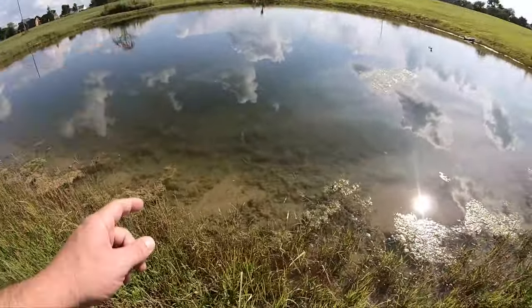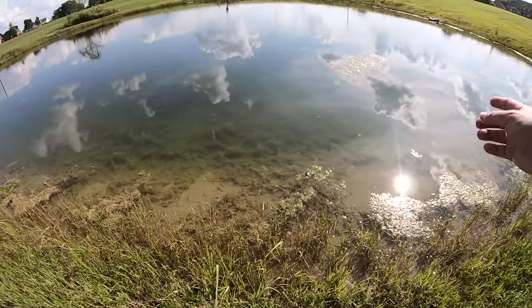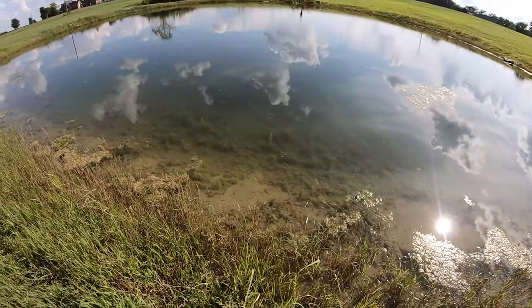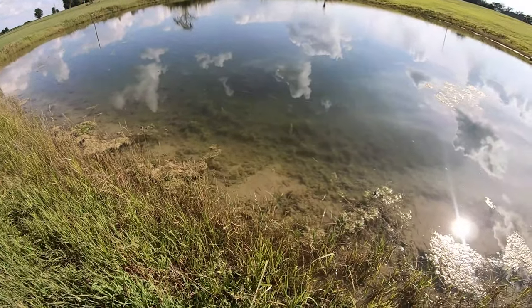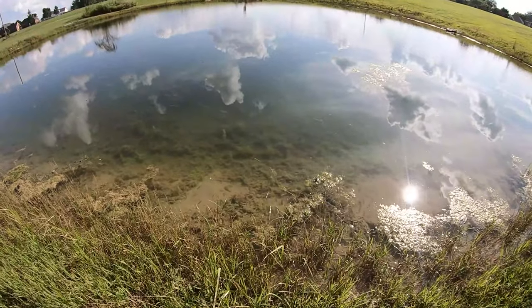Yeah. Got some structure down there. It's a honey hole log. I've got another honey hole bush. Two other honey hole bushes out there. Oh, look, here comes a bass up here. I don't know if you can see it on the camera. Right to the left of that honey hole log. He's going right underneath. There he goes, right by it.